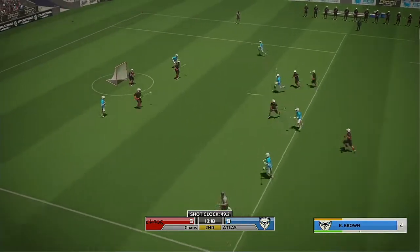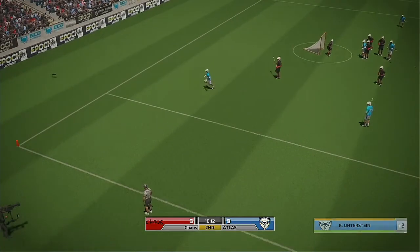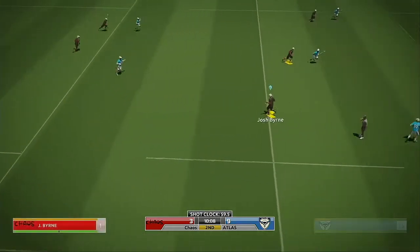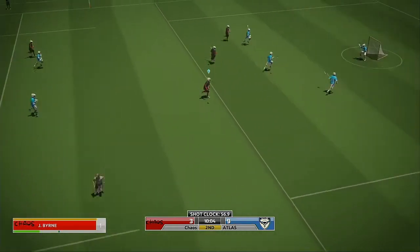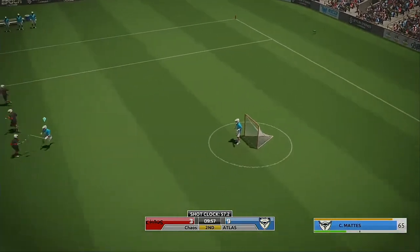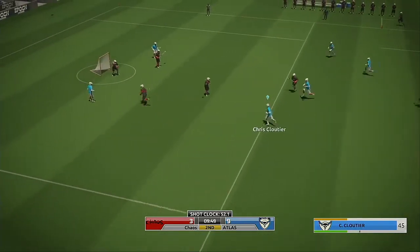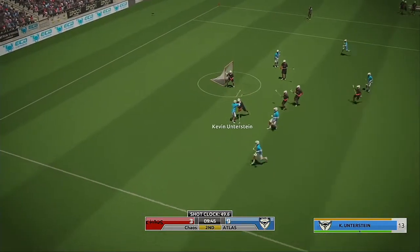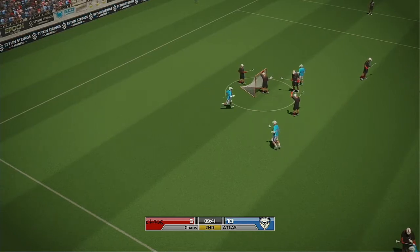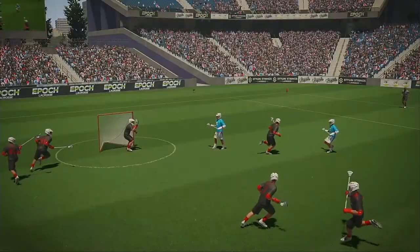Brown. Side right. Side left. 13 with the shot. Sails wide. Loses control of the ball at midfield. The away team come up with it. One has time. Ball top center. 13. He's in. Hits that one off the ball. Great execution for the goal on that play. Scores.